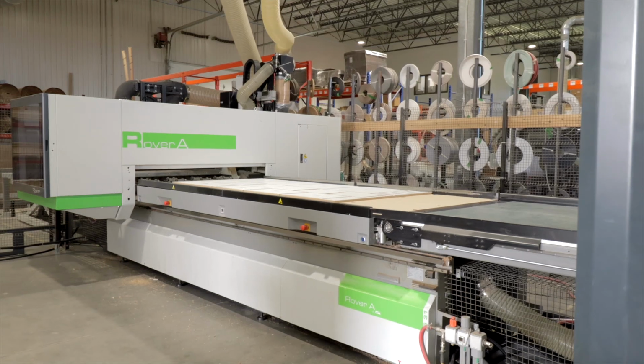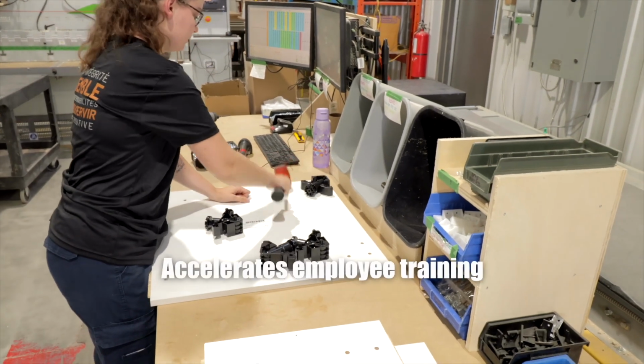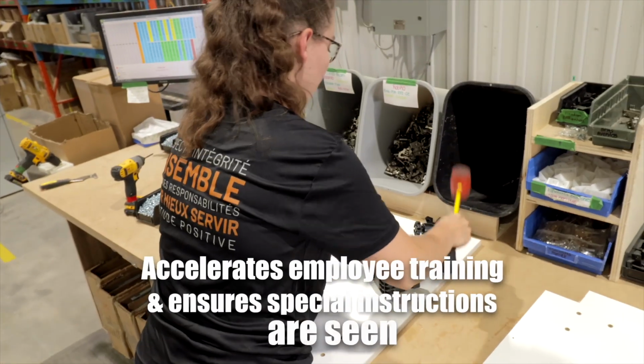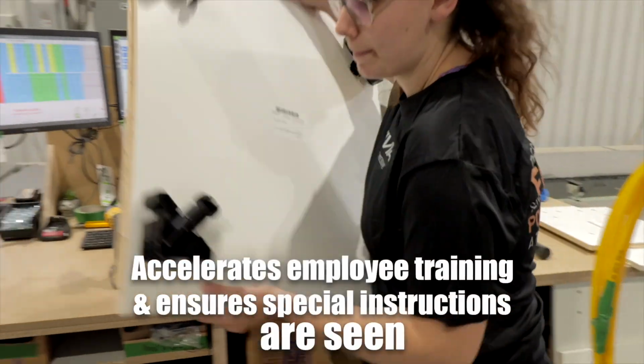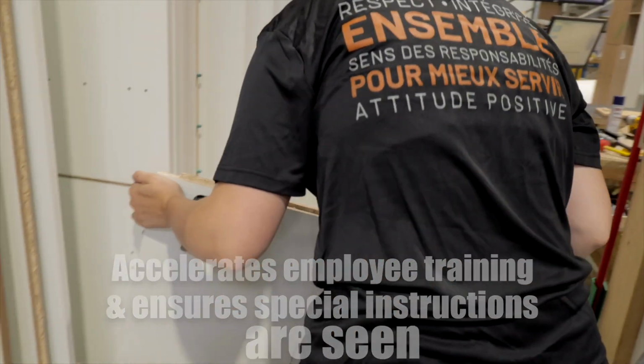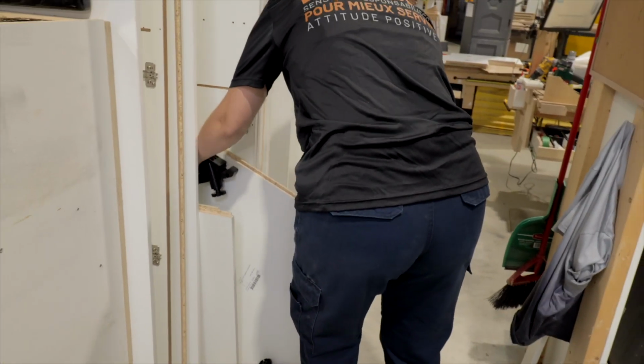The WebCab instructions module is also helpful for training new employees, ensuring they don't miss anything on a cabinet. But even for our long-term employees, when there's something different on a cabinet, like the addition of special hardware that isn't immediately obvious, the instruction module really helps. When we scan the cabinet, it provides the necessary operation for those special details.